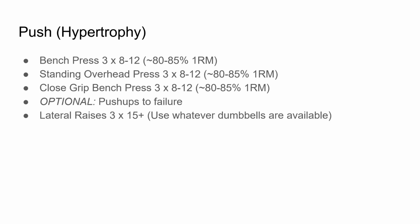And then finally, for purely aesthetic purposes, we can do lateral raises. These are lighter and more hypertrophic, I guess would be the word, in nature. So you're going to want to do higher reps. You can even up the amount of sets and do even higher reps, around 15. That's just a template. And use whatever dumbbells you have. You can do lighter for way more, or you can do heavier for 15-ish.